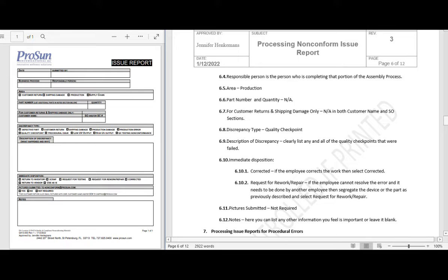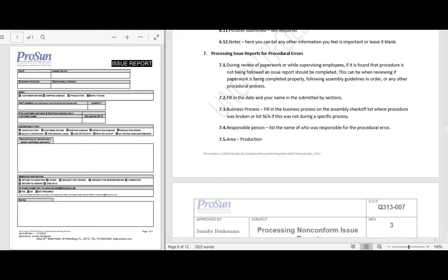The immediate disposition will either be corrected if the employee corrects the issue, or request for a rework/repair if the employee cannot resolve the error and it needs to be done by another employee. The seventh type of issue report is procedural errors. This is when during review of paperwork or while supervising employees, it is found that procedure is not being followed and an issue report should be completed.